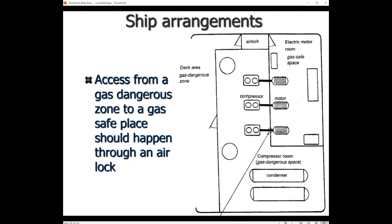You cannot put an electric motor in that room if there is a possibility of a leak. So therefore, we have a separate space, namely the electric motor room, which is a gas safe space. How can we arrange things so that this is a gas safe space? Well, by creating an air lock. Gas safe spaces will be kept under overpressure, while gas dangerous spaces will be kept under underpressure.